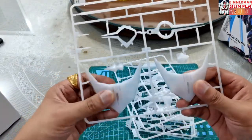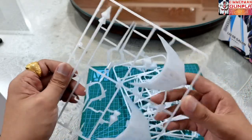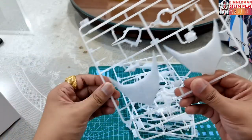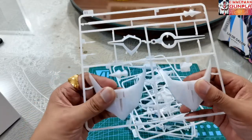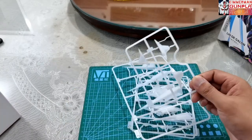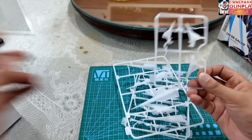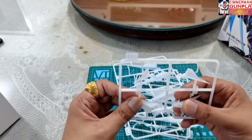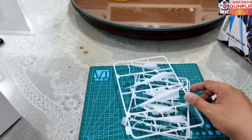So I find that this kit is somehow brittle looking, but this is made out of ABS, so don't worry. It's a little hard, and it just looked brittle, but I hope it's not when I assemble this. So this is for the spear, by the way. It's runner H. Then we got here runner I for smaller energy effect part pieces. So these are runner I.